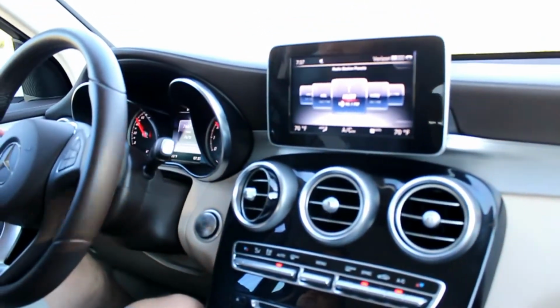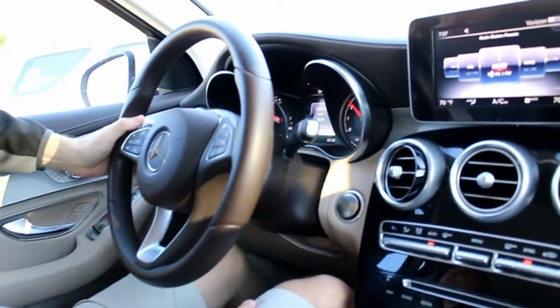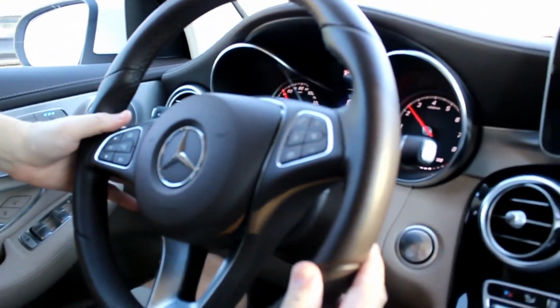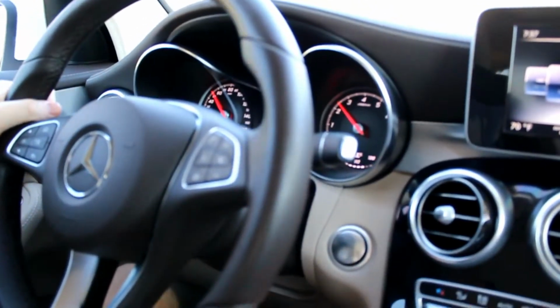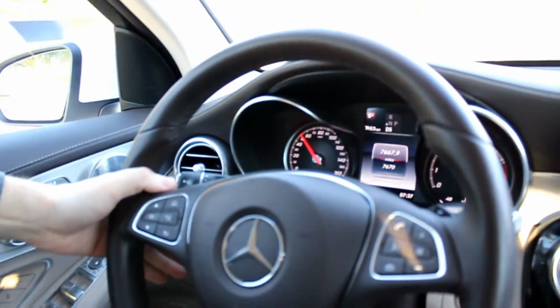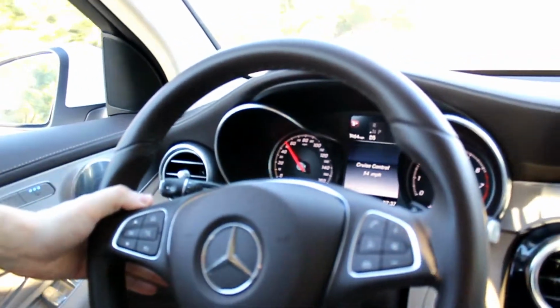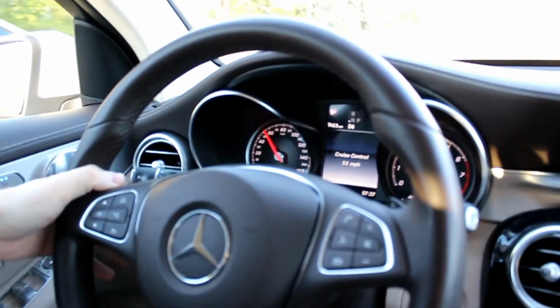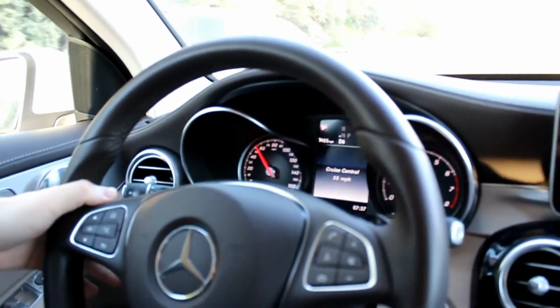But let me show you one of my favorite features, is this car does have cruise control. It's kind of hidden over here behind, you can't see it. But you pop it on, and at whatever speed you're at, it locks it in. And the cool thing is if you do a little tap, we're gonna go up. You can tap up 1 mile per hour or down 1 mile per hour. But if you do a big tap, it goes in 5-mile increments.